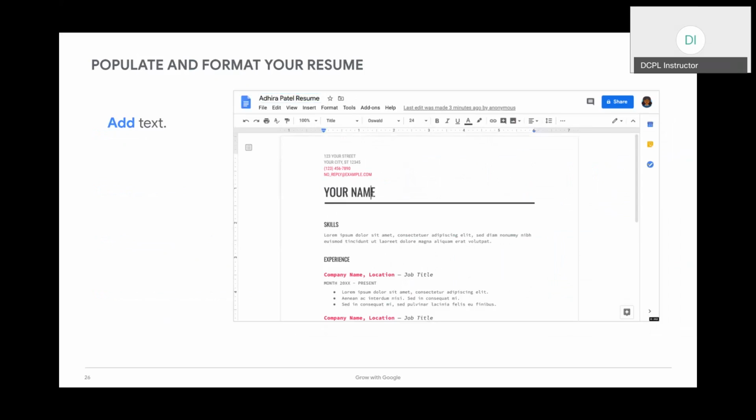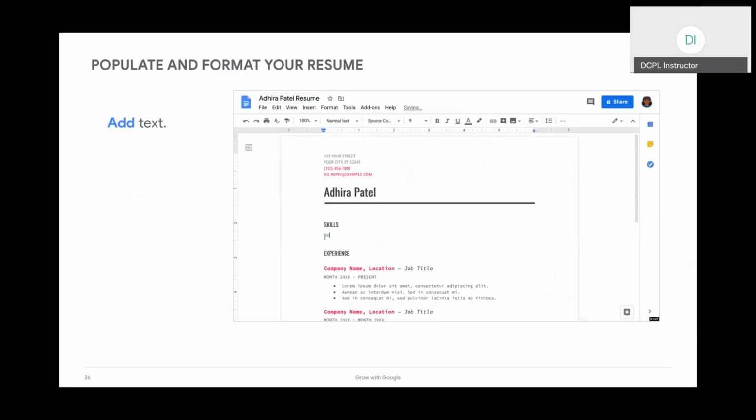So first, you're going to want to add text to it. It'll have those places already filled in, some generic information just to tell you what to fill in here. As you can see in the clip, they're changing out the "your name" with an actual name, starting to fill in their skills.